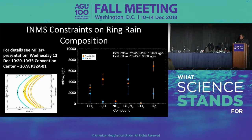and we have been trying to separate this in some new data that we have analyzed in this next figure from the final proximal orbit, which, if you want to find out more details, you should go to Kelly Miller's talk that's indicated here. But you can see, I think I can hit it. There it is. There's the final plunge, and these are the rest of the proximal orbits. So we're trying to take differences of those for the various types of compounds and look if they're fundamentally different or the same. So the CH4 shows to be similar. The H2O shows to be quite different between the two. NH3, CO, N2, and CO2 all seem to be similar, but the organics are also quite different.